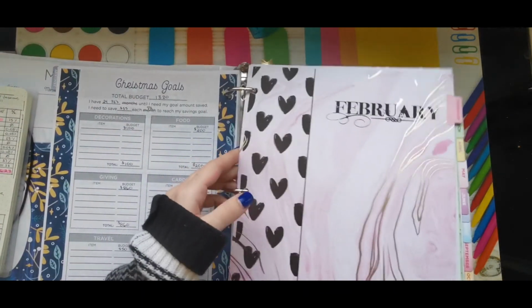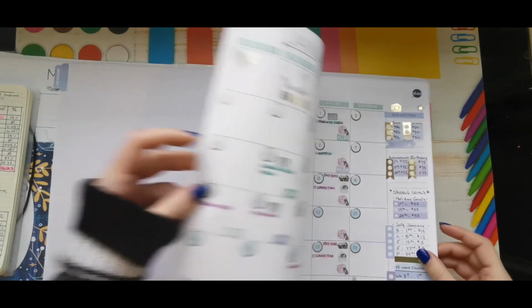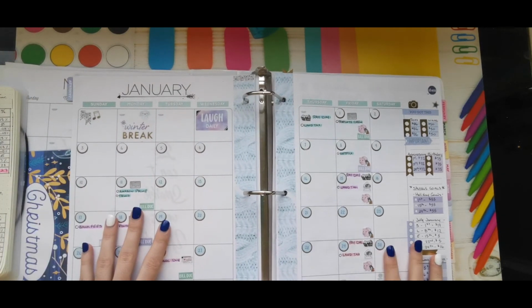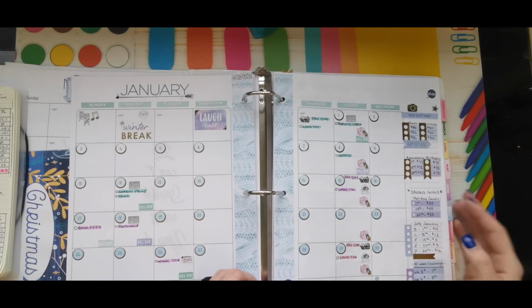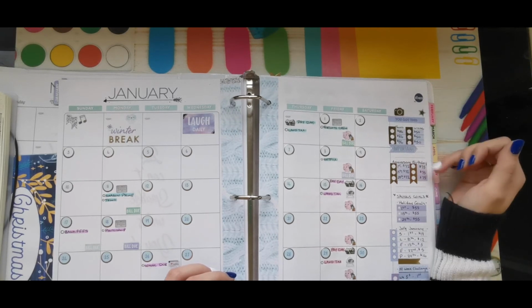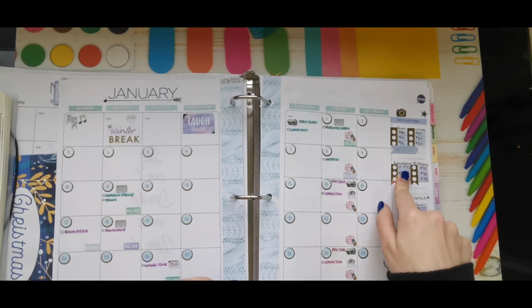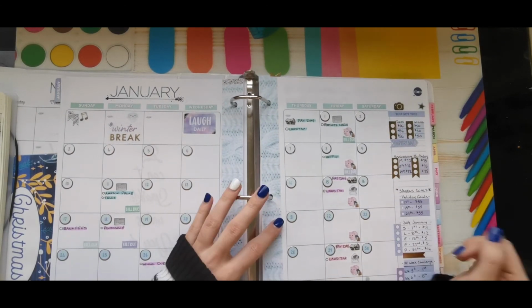So we are in January now. This is what my spread for January looks like. I am super excited to get saving. These are all my savings and important stuff. I'm saving up for my taxes for my other job because I've got those coming out, and then paying off my card, and then anniversary and birthday are my two main ones that I'm focusing on right now for most of my sinking funds because they come up so quick.